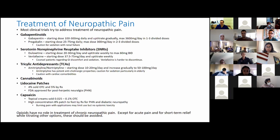Usually I kind of limit it to 50 to 100 milligrams per day before I try to find them something else. You don't necessarily need to go to the antidepressant dosing in like 200, 300 milligrams to help control their pain. And you want to be careful given the anticholinergic properties in older people, especially if these people are admitted with altered mental status. You want to stop this right away.